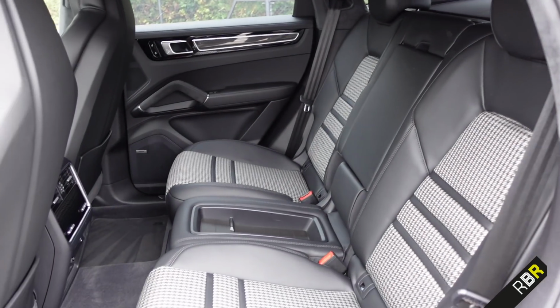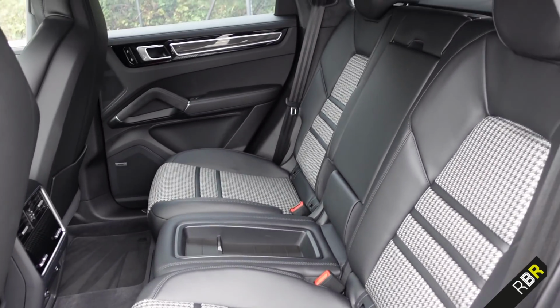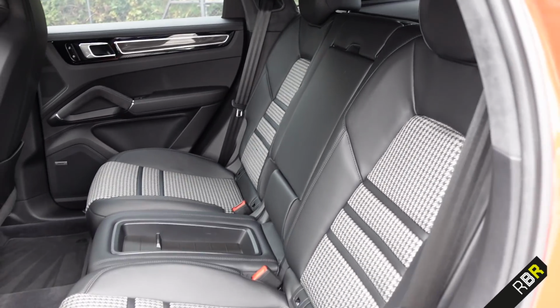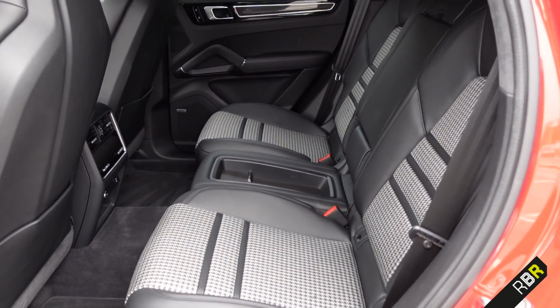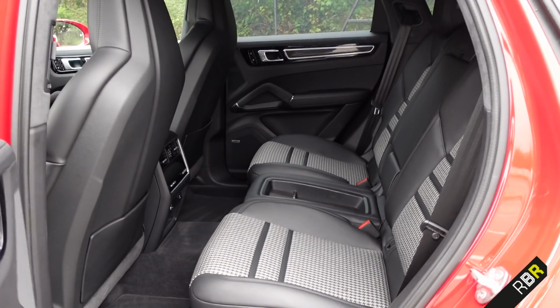The rear has two individual seats. I'm still trying to clarify whether you have to have those with lightweight package or whether you can option the bench back in. It might be possible, according to my Porsche contact, but we'll get more information on that when we do a full review of this car later on.